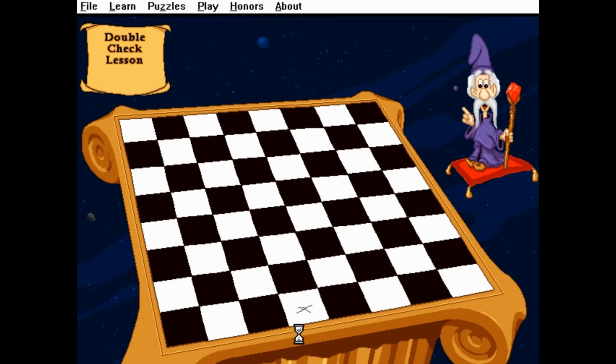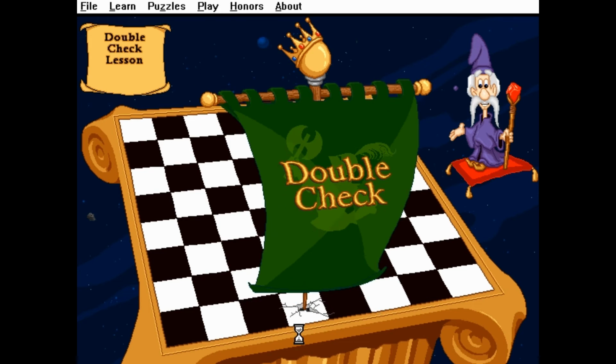We already know that if one of your pieces is lined up to capture your opponent's king, his king is in check. Now, if you can put two pieces around the king, both ready to capture him, it's called the double check. Double check lets you add insult to injury.